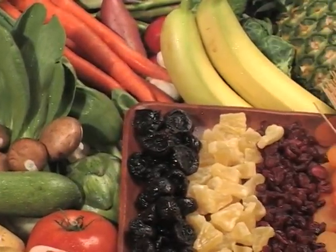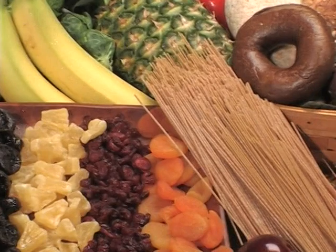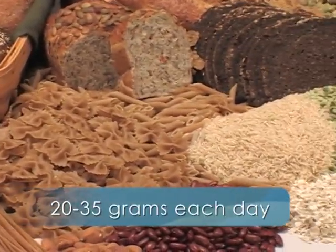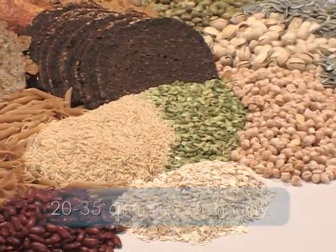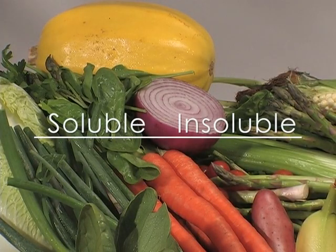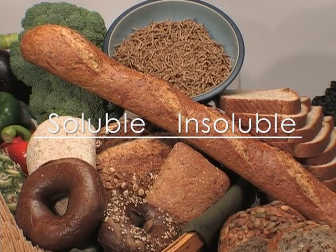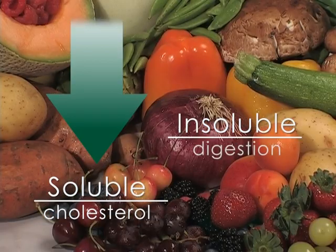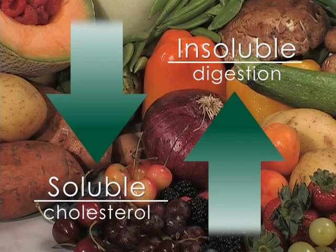As part of a healthy meal plan, everyone, whether you have diabetes or not, should get 20 to 35 grams of fiber each day. Fiber can be soluble or insoluble. Both are good for you. Soluble fiber reduces cholesterol levels, decreasing your risk of heart disease. Insoluble fiber improves digestion by helping food move more quickly through the digestive tract.